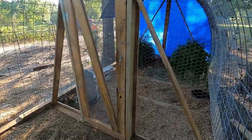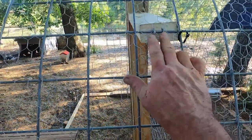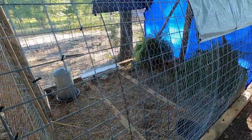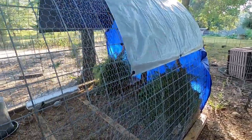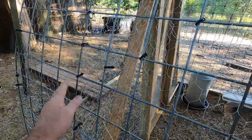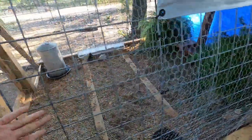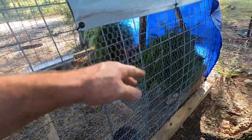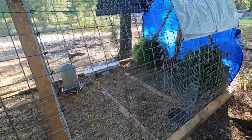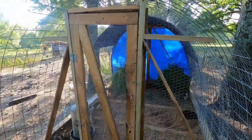You could tell we did supports. And the 2x4s across the top are all just tacked in with U-nails. And we got a couple tarps on it. Everything's zip tied on. And we'll probably have to redo that later, but the zip ties work just fine. 6 foot chicken wire going across the whole thing. We just used 2 panels here. And we put a tarp along the back so they wouldn't cook during the day.